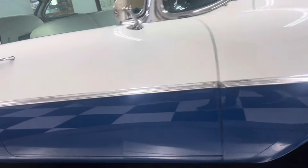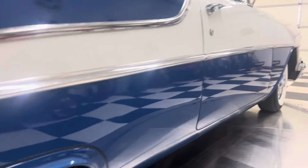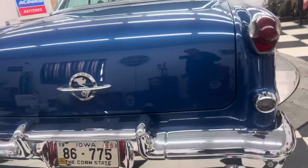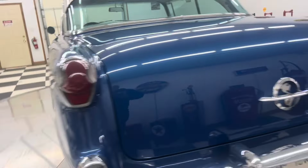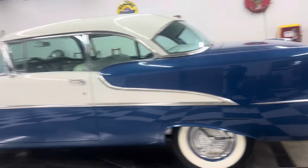Now, the body paint and interior in this car is really, really nice. The paint, you can look down the sides of this car, it's super nice, very straight old car. Super solid too. This is a driver car. You can take it to your local car shows. I'm sure you're gonna win trophies with it, have a lot of fun with this old car.